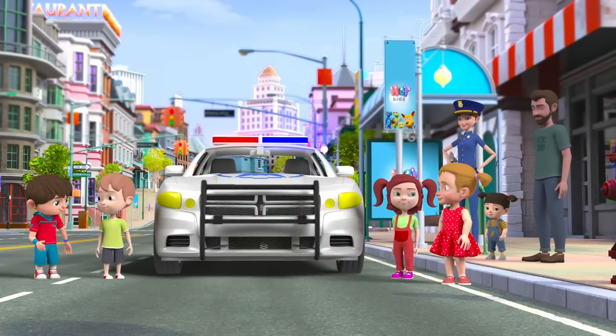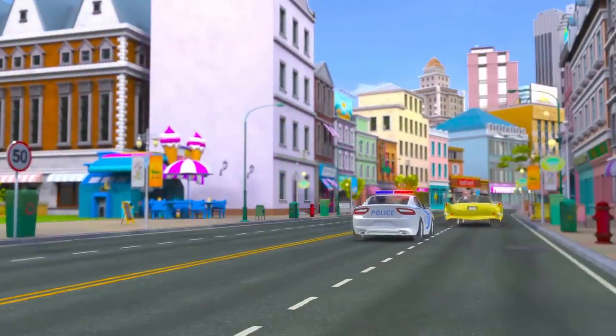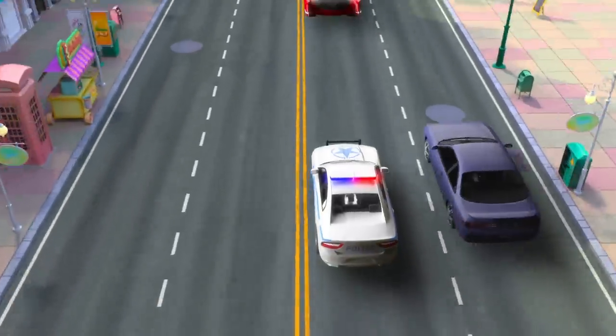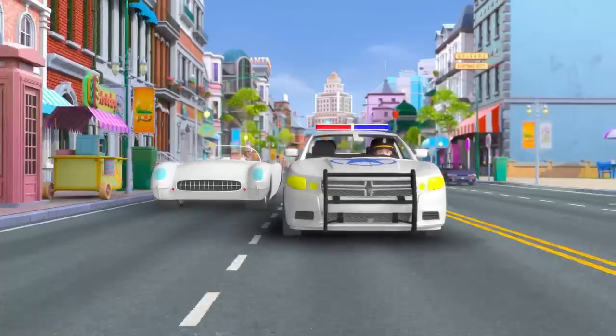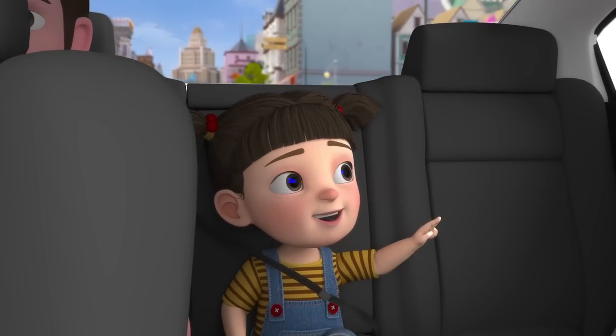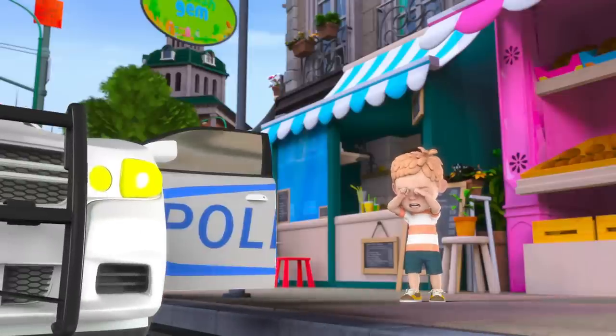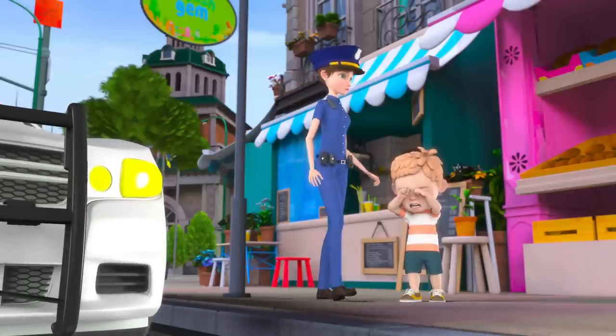The police car's here, any time of day. Hear his loud horn blow, then he's on his way. When we need his help, he's always near. With the light on the top, he's the friendliest cop.